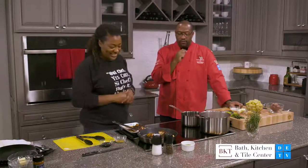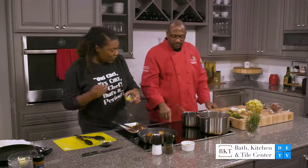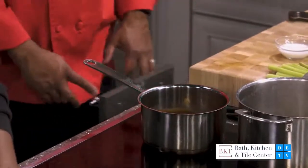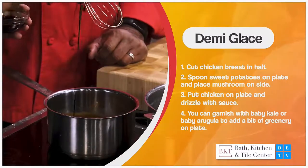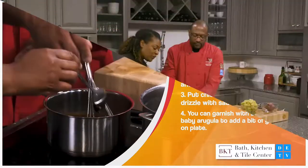So, should we mix up the sauce now? Yeah, I'm ready. Let's do it. We're going to work this sauce real quick for you guys, and it's so easy. I mean, that's the point of using the demi-glace: it's already almost there, right? The flavors are already there. This demi-glace has cooked for almost 48 hours, so you're really getting all that flavor.